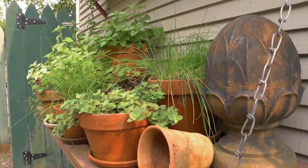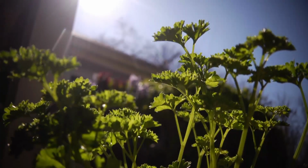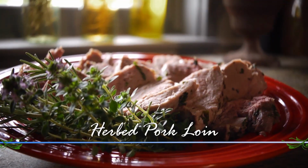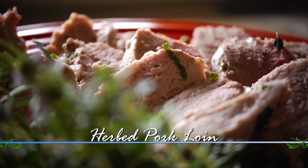So let's say you've decided to grow a few of those fresh herbs just outside the kitchen door. They come in very handy. Now let's talk about how one could put those herbs to use. This is a pork tenderloin for two, which uses some of those fresh herbs, and it's really easy and delicious. Can't wait to show you.